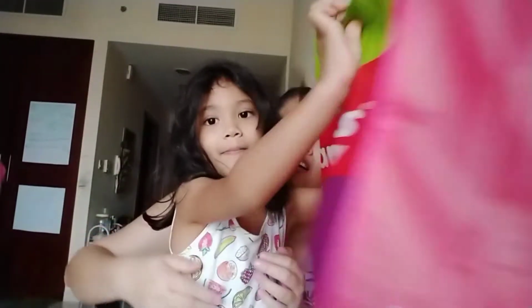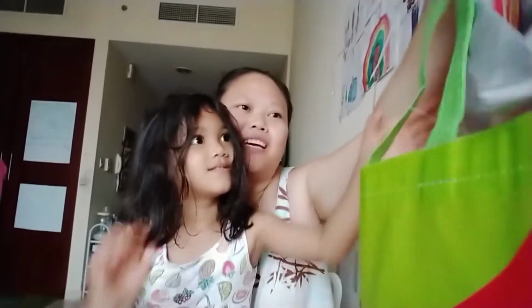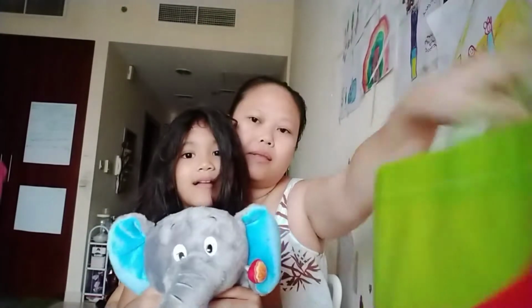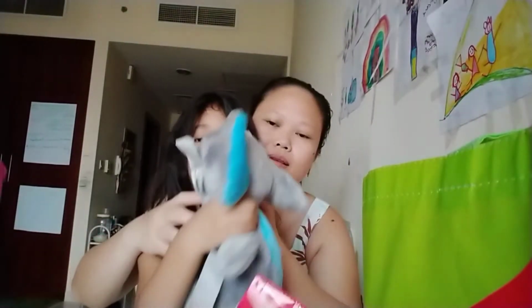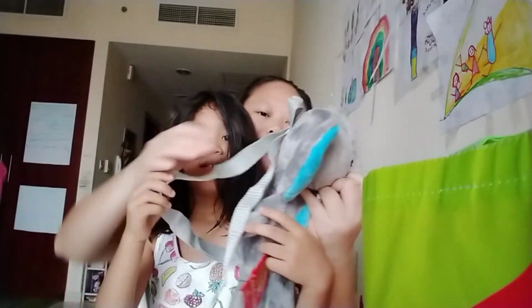So now Isabella will show what she got from the shop. Actually, that shop is so huge. There are two shops combined together and it's all candies. And it's quite famous actually. So, here. This is the backpack elephant. You know why I said that? Because see, there are straps over here to put on your shoulder. This is a backpack elephant.